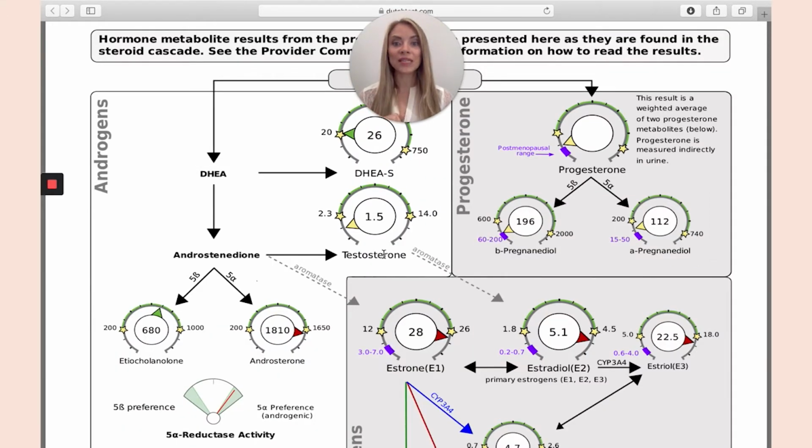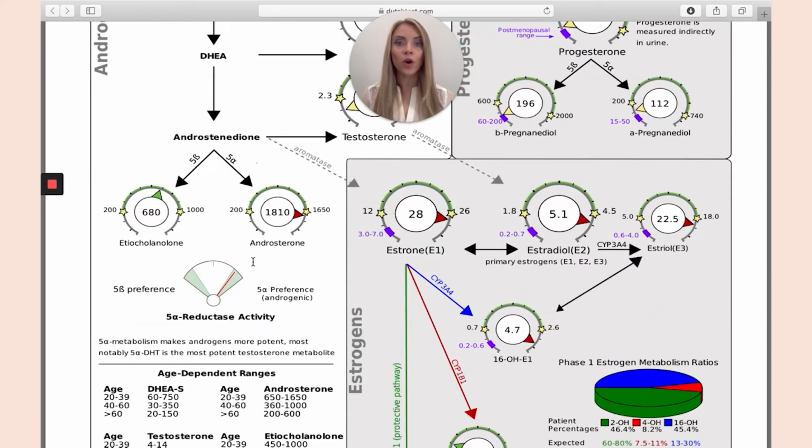Now, if we see a low DHEA production, then we're probably going to have a harder time making some of the hormones underneath it. You'll see that this client has low testosterone and low DHEA, which is no surprise there. We're also going to want to look at which pathway that androstenedione goes down. Does it go down the more androgenic pathway, or does it have that B5 preference? So these are all things that matter.